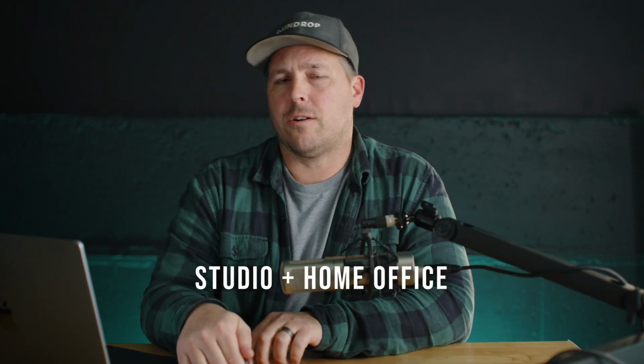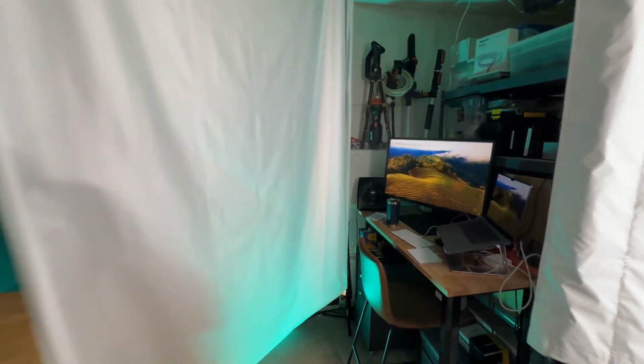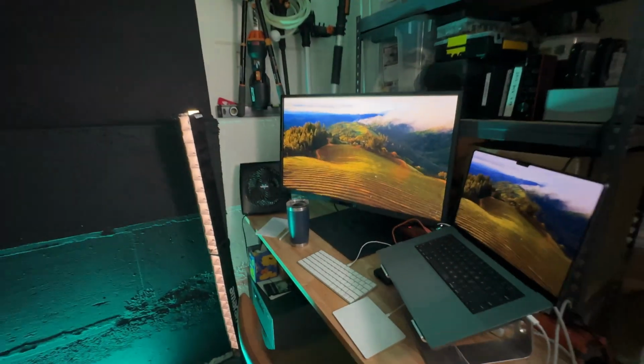Before moving down here to the garage, I actually had my office up in the guest room. But whenever we had guests over, it would really throw off my work schedule. So I figured, why not just move down here basically full time for work?